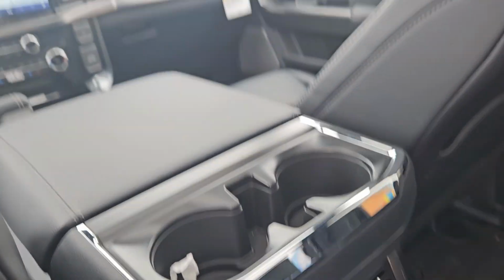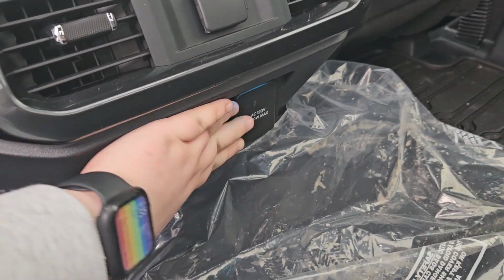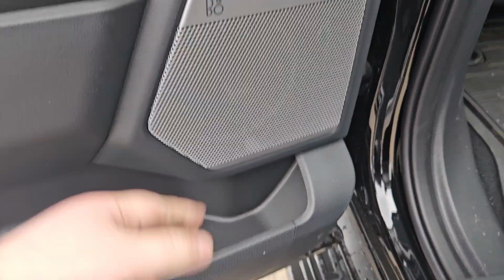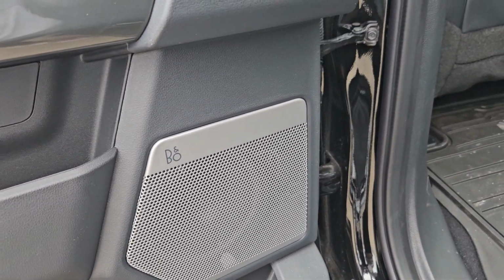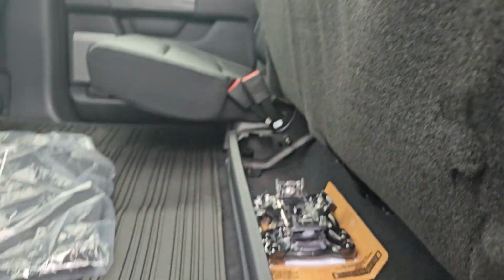We do also have cup holders there, 2 heated back seats, a 12 volt, USB and USB-C, and a 120 volt right there. We do have plenty of door space as well, with the B&O sound system, which makes your music sound pretty nice. And of course, if you need cargo space, you can always lift up the seats for additional room.